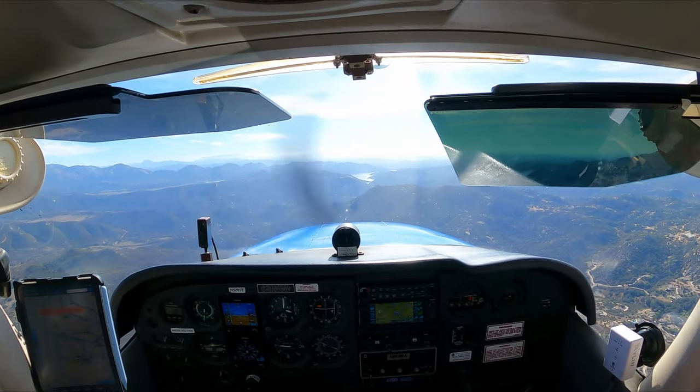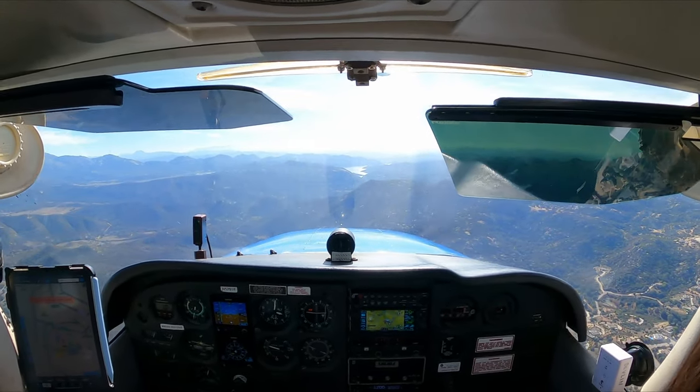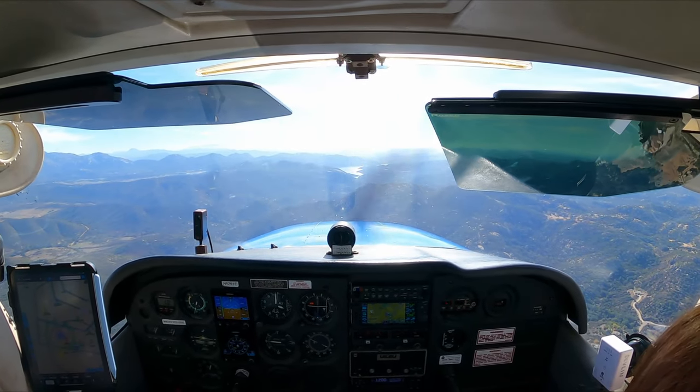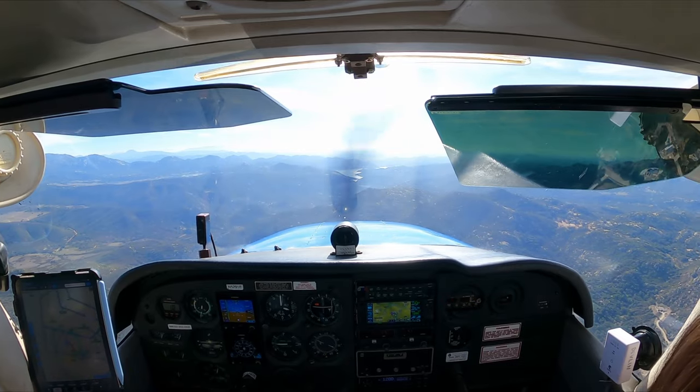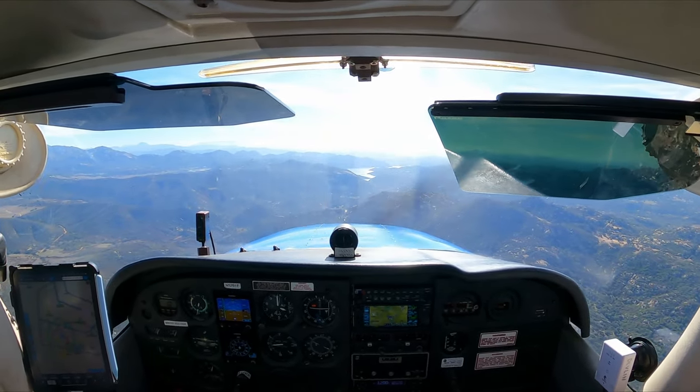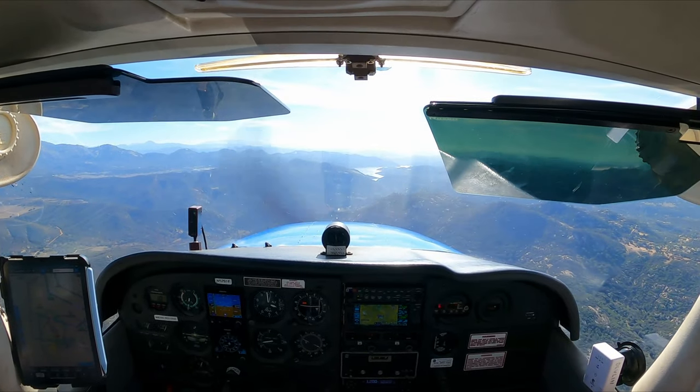I hope he sees us. 52 Delta, slower traffic ahead, you're overtaking at 3,000 feet, about 11 to 12 o'clock, 1 mile. Say again, Cessna. 52 Delta is looking for that traffic. We'll just stay at this altitude for a while. That guy's coming. Yeah, yeah, I see him.